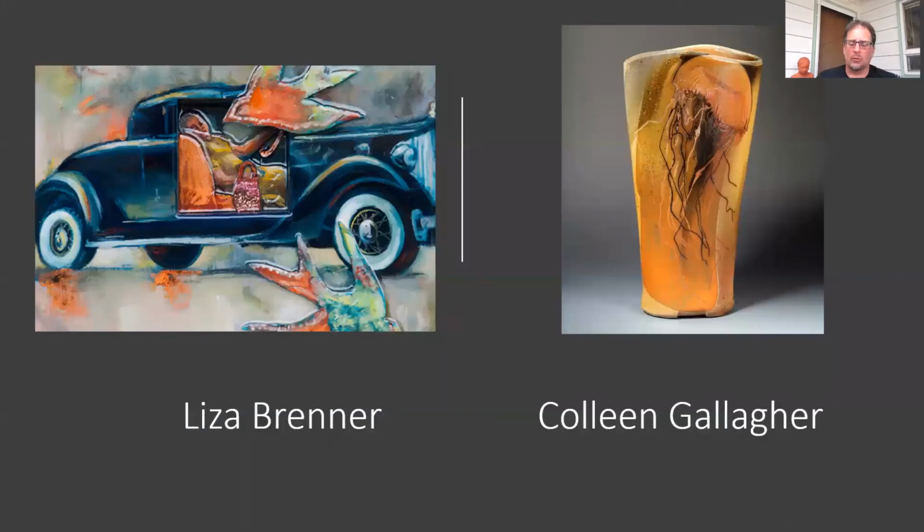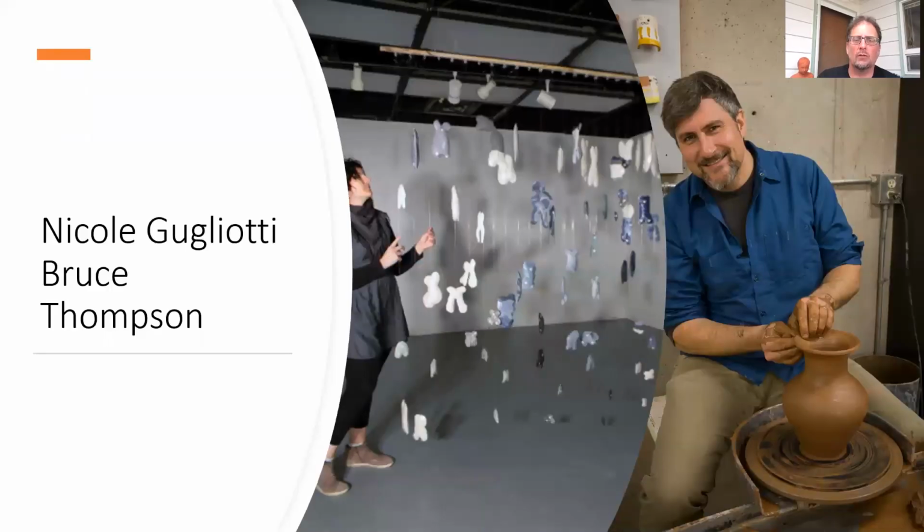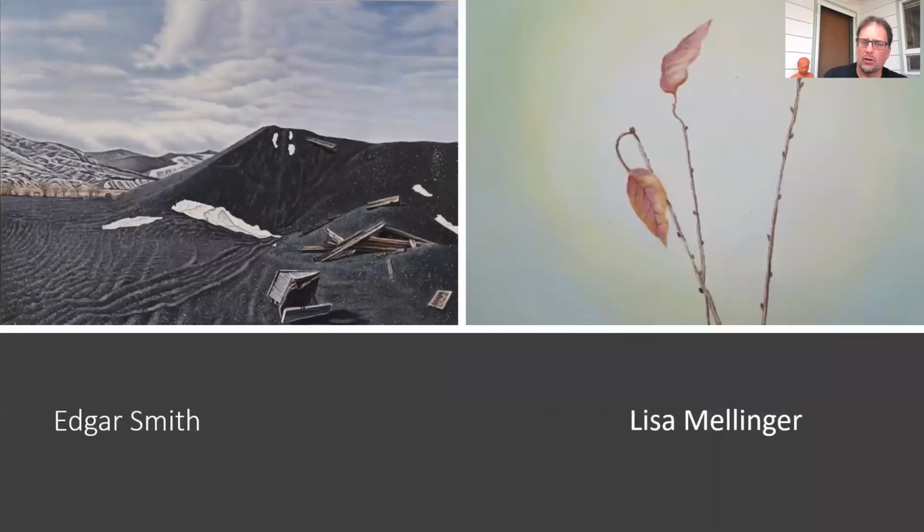My colleagues at South Puget Sound Community College in the art department are Liza Brenner, who teaches painting and art history, you see on the left. One of her paintings, Colleen Gallagher, there's one of her vases on the right, teaches ceramics. Nicole Gugliotti does ceramics, teaches ceramics and printmaking. Bruce Thompson also teaches ceramics and printmaking and sculpture. And there's Bruce on the right. On the left, Edgar Smith teaches art history. He also does paintings. Lisa Mellinger teaches painting and drawing.